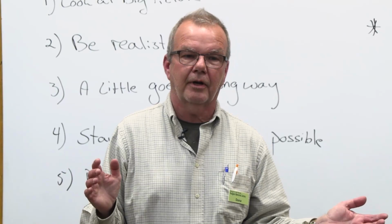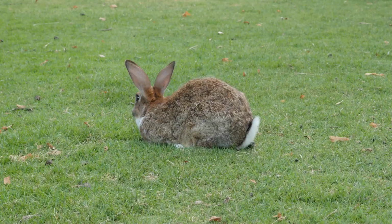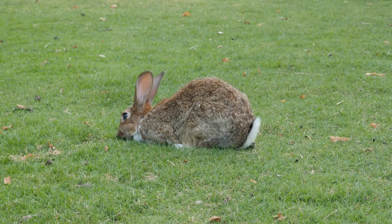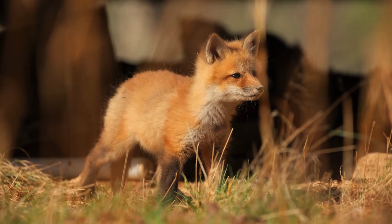Now, someone here earlier on, before we even started this thing, said, what can I do about the rabbits? That brush pile, well, how about a fox? The fox will take care of your rabbits for you.